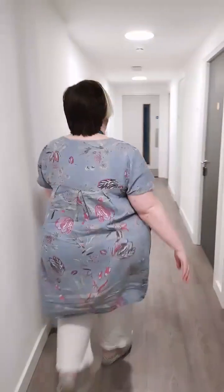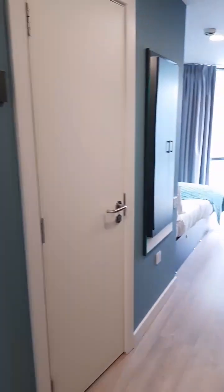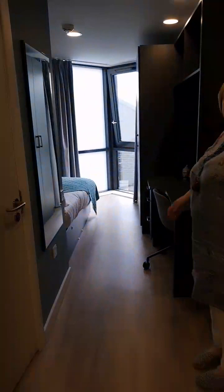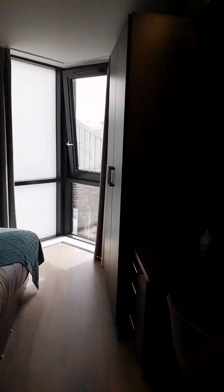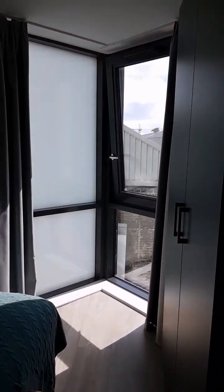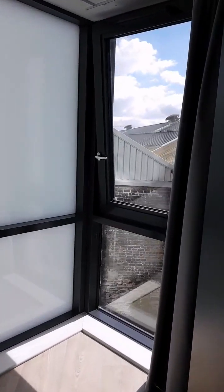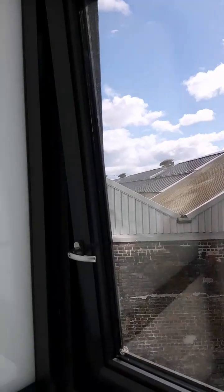So this is our silver. So as you can see, this is a slightly bigger room. These silver rooms are about 13.5 meters squared to 14 meters squared. Some of them vary. So you can see here, there's a slightly different window. I love these windows. I think they're like a modern bay window. I think it would be a lovely spot to put a beanbag and sit and read your book and bask in the sunlight.